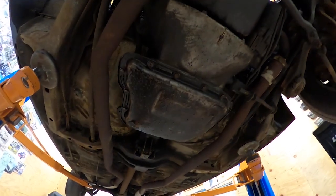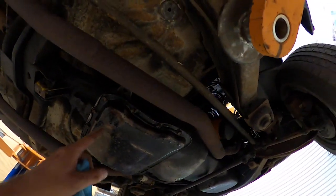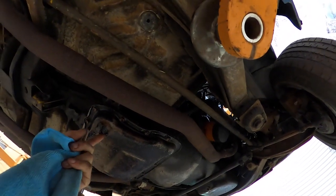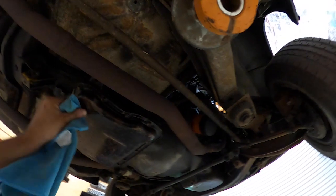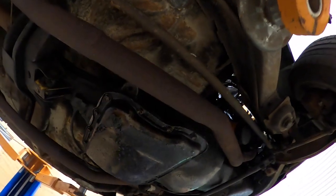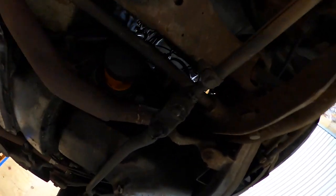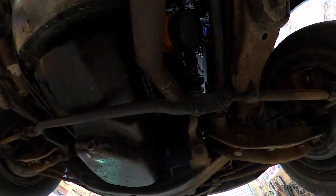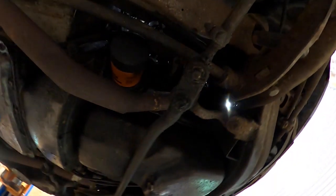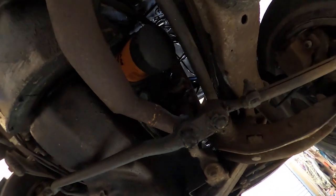Pan. Oh, I see why the pan's leaking. Somebody did a little fix it job right here. Got a hole in it. And the gasket's leaking a little bit, but that's all normal stuff. So this is the one that's killing me. It's this exhaust right here. Good Lord, I think that's the smallest exhaust I've ever seen. So we'll try to get that fixed.